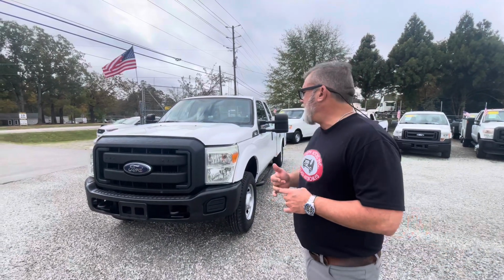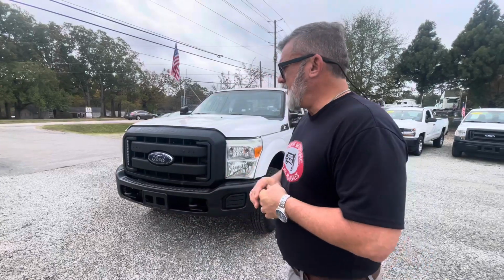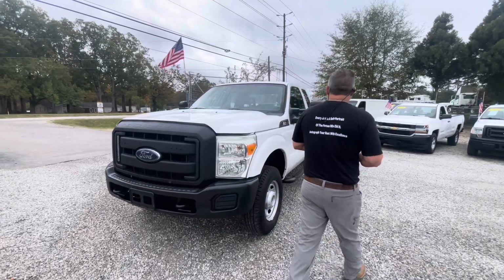Joseph Motors is going to add another vehicle to the YouTube page. It's a 2015 extended cab 250 utility body. It's got 122,000 miles. It is an all-Southern truck, rust-free, really nice piece of equipment that we've got here. Johnny and I are going to go over some points on this thing here.